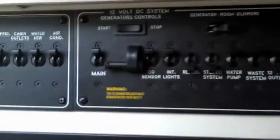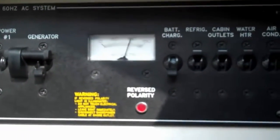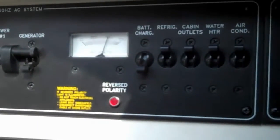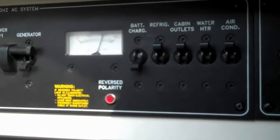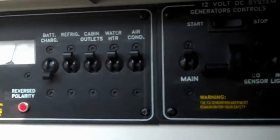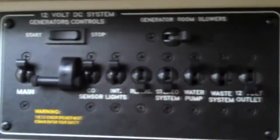So in here, you have a panel which all of your electrical systems will operate off of. So you have a 12-volt DC system as well as 120-volt, which is your shore power. Now at either point, you can turn on the generator if you're not plugged in, and you can operate anything on either shore power or the generator, including the battery chargers, the refrigerator, the cabin outlets, the water heater, the air conditioning, all of your fresh water pumps, your waste system. Everything is controlled through here.